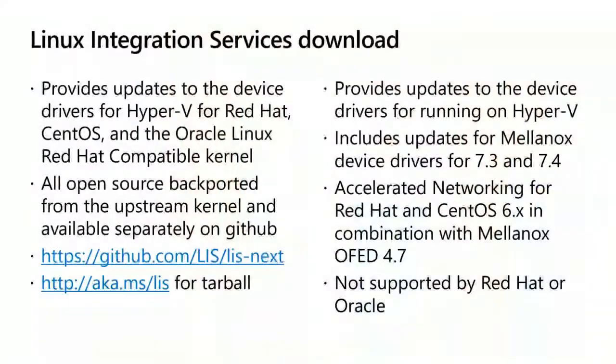Now, for those of you that want to do very, very old versions of CentOS or RHEL, but you want the latest drivers and updates, there is a download from downloads.microsoft.com called Linux Integration Services. All it is is a number of RPMs to pull in the latest Hyper-V device drivers and fixes. This is a way to get features into older kernels. Red Hat and CentOS don't take features into older releases. They only take bug fixes, so this is one of the ways to get ahead.